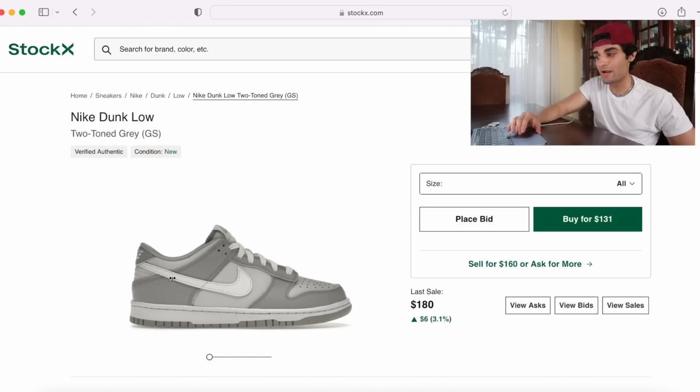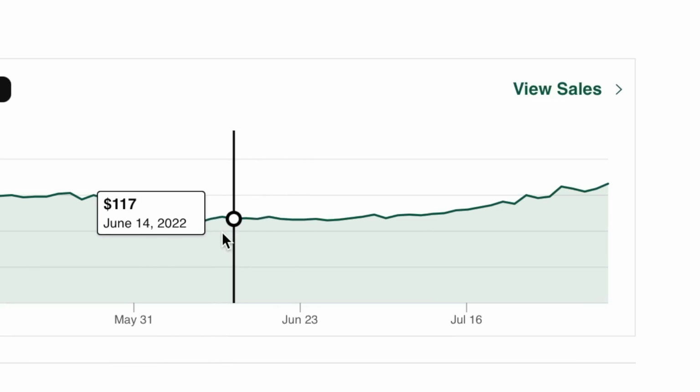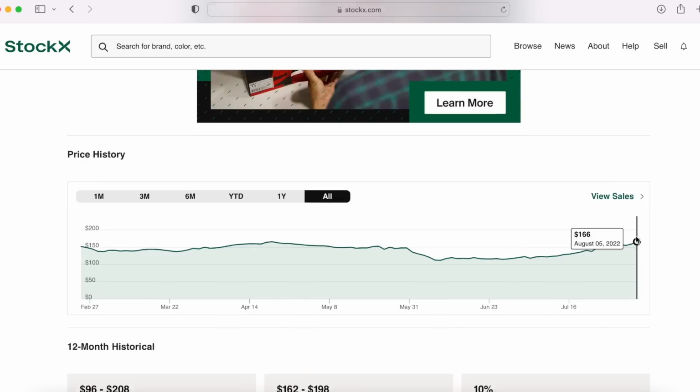The reason these went up so much, and the reason I chose to invest in these, is simply because a friend told me that these moved very, very quick on certain consignment platforms. And when that's the case, typically they go up in price because they're in demand. And if they don't continue to restock, they're going to keep going up. So I took that into account. As we can see, pairs at 100 right after the restock, they're actually going for like 150 and then they drop down right after the restock. And now they're at 160.